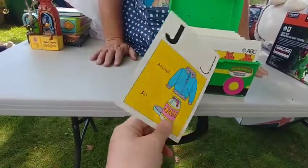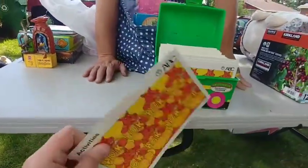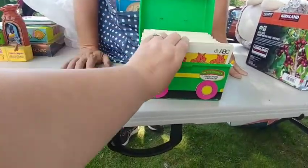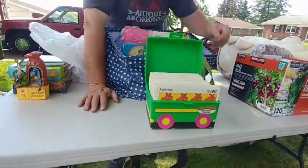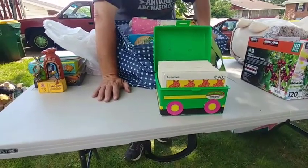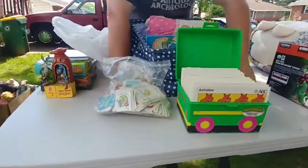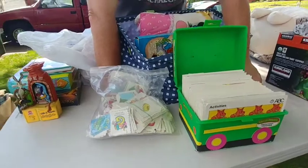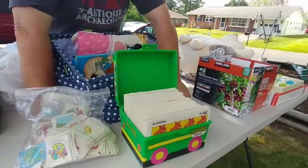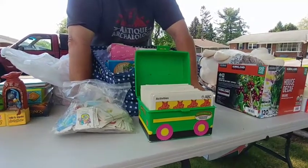I'm not quite sure. I haven't really gone through all this, but she wanted $2 for this whole set. It was this and a bag full of cutouts. That's right here. Yeah, preschool cutouts, flashcards, and such. She used to teach preschool, so it's a good deal. And this is from the 70s or 80s.